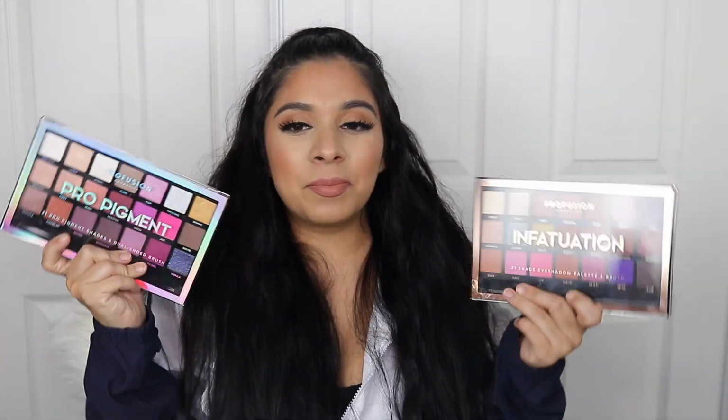And then for a colorful palette, I do a lot of colorful looks, you guys, and as you can probably see, a lot of purples and pinks mostly. Okay, so for colored palettes, mainly pinks and purples, I really enjoyed these palettes this year.